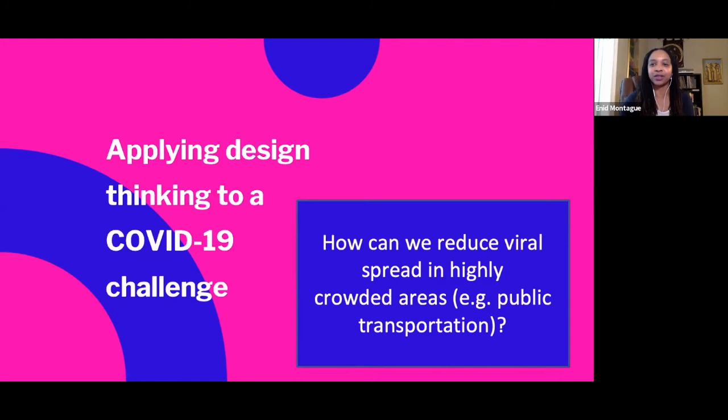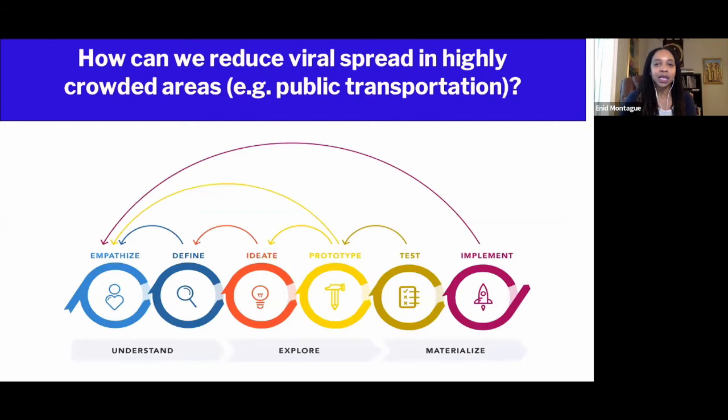This is a big problem, a current problem right now. People want to go back to taking public transportation. And so how can we make sure we're reducing the viral spread in these areas? And so this is our process. And this one is a little bit different because it's got these lines to illustrate how we might iterate. So we would start off with empathy.